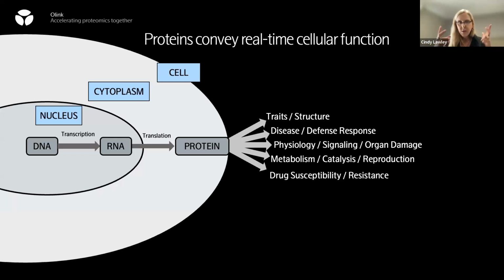So being able to have a view of these protein signatures, I think, is really important, because 95% of the clinical trial targets are proteins. And most of the over-the-counter and prescription medications that we take are targeting proteins. So these are really the business molecules of the cell, and I'm excited about getting a little closer to phenotype by measuring proteins with the technology that Olink provides.